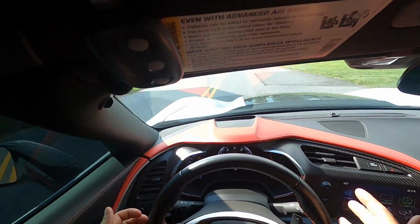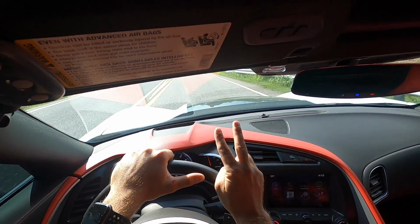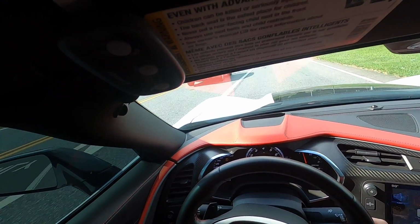So guys, you have no idea how good it feels to be back behind the wheel of a Corvette, and especially the next generation of Corvettes. So way back in the past, I'd say about 2 years ago at this point in time, I had bought a C6 Z06 from one of my neighbors. It was in immaculate condition. It was this beautiful bronze burnt orange. I absolutely love that car.